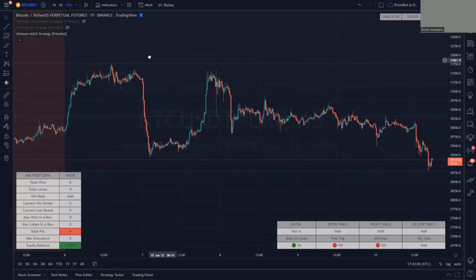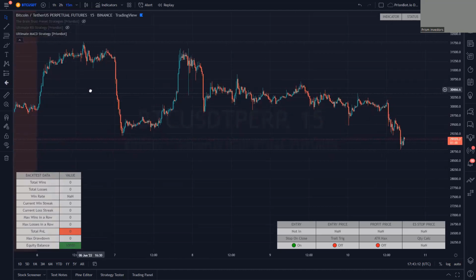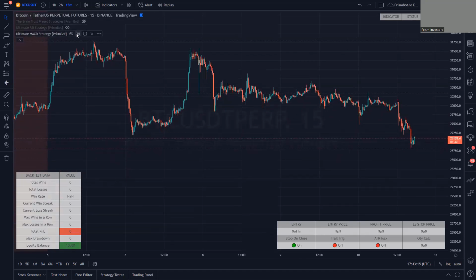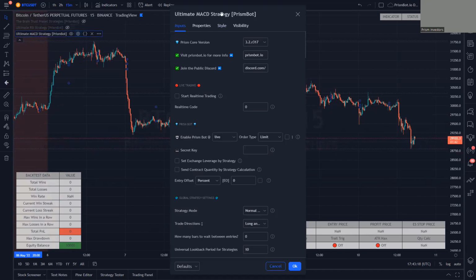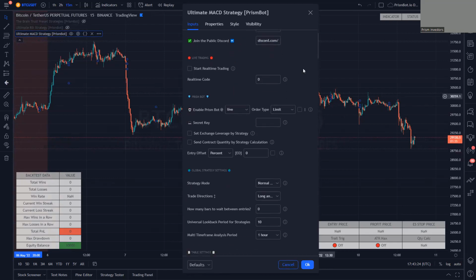And I just wanted to show, as Sam was talking about, a couple of the strategies. We have the MACD strategy loaded up here right now, which, as you can see, by default, we don't have any results. So actually, these are all strategy builders. You click these settings, and you can actually open it and see all of our information here. You can go to our website from here. You can join our free Discord.